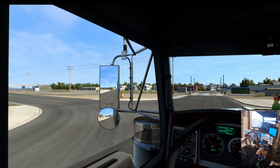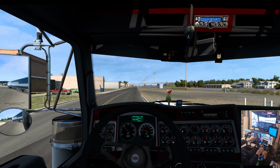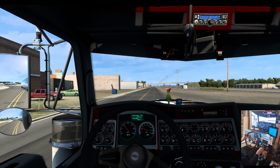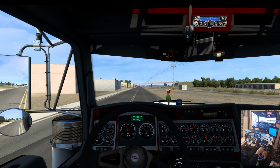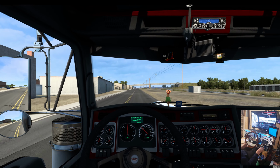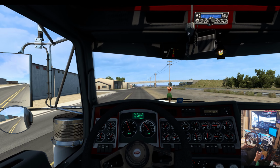I better just check, make sure. Yeah, I got the red interior in here, so that's kind of a neat thing. Whoops.